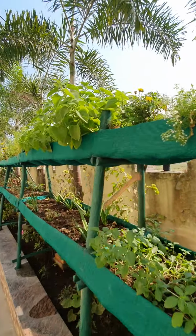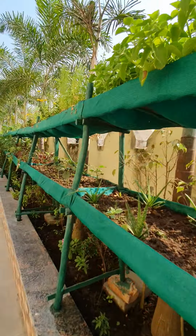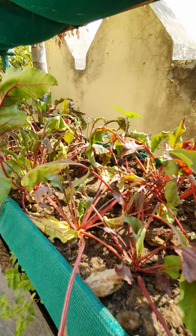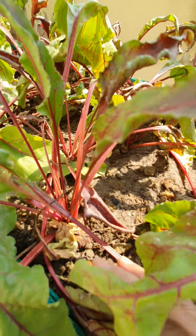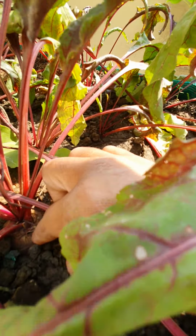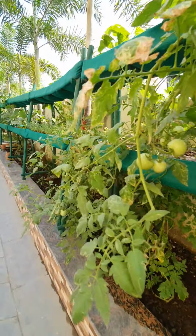You can see lush greenery out here, ajwain. There's beetroot coming up here in these. Here you can see beet right here. There's the beet. They'll become big in a few days. Of course, many more tomatoes and the rest.